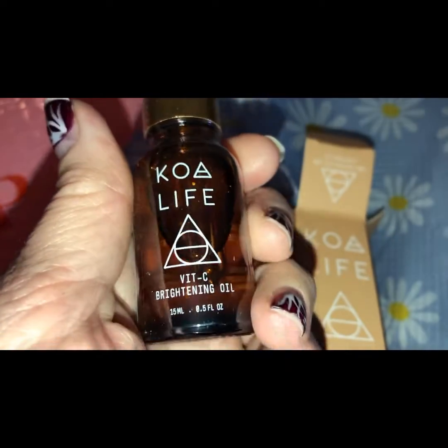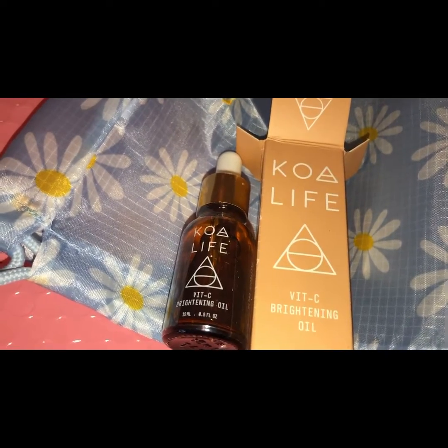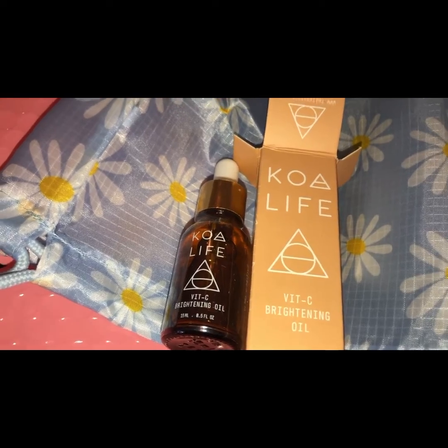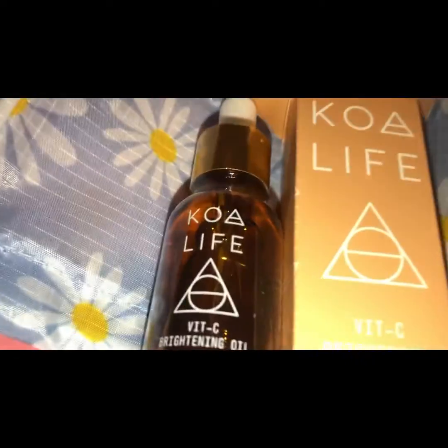I'm not sure about the hemp seed oil because those dark green and earthy type of ingredients that they put in products sometimes really bother me and I can't use them. So decision on that one. But definitely a really nice product, I'm sure.